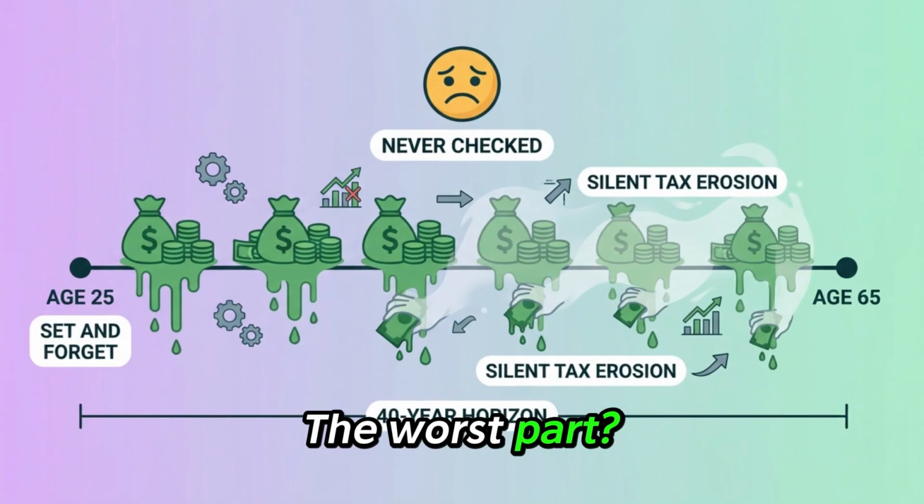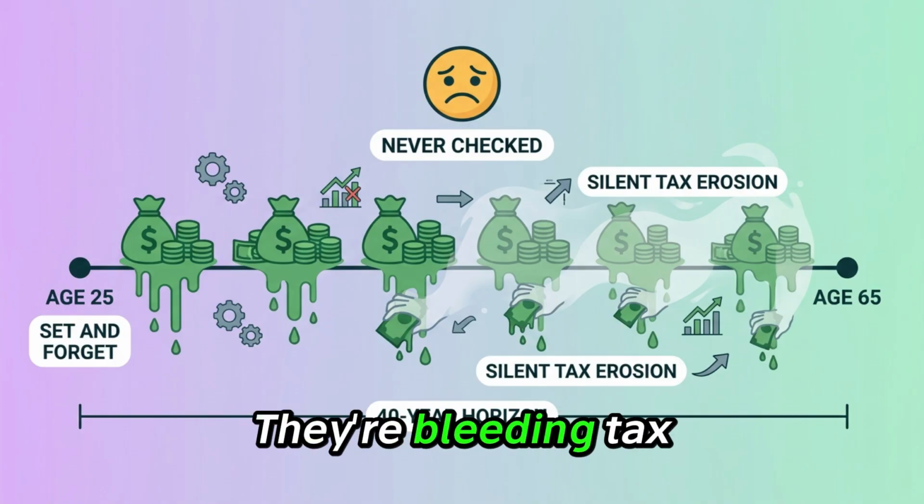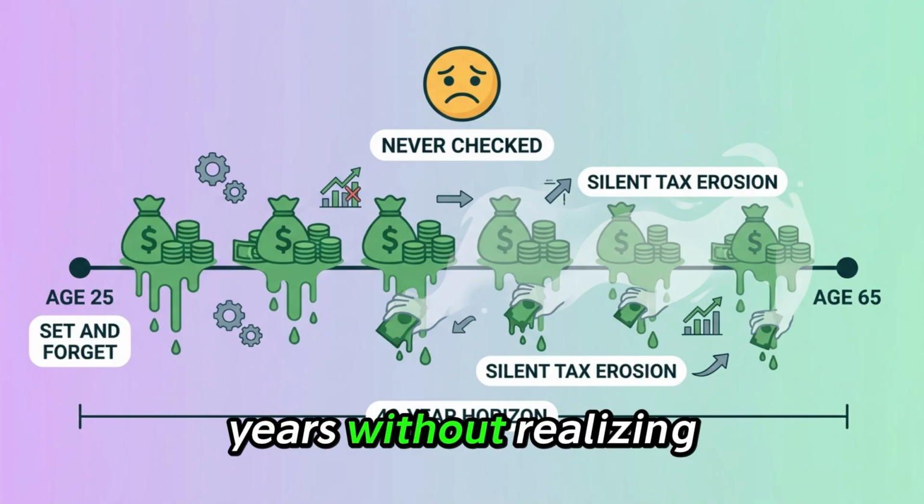The worst part? Most people set this up once at 25 and never check it again. They're bleeding tax money for 40 years without realizing it.